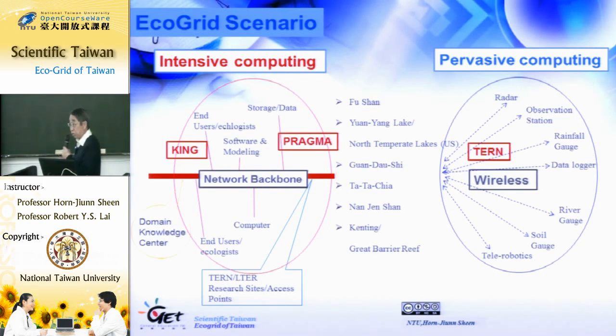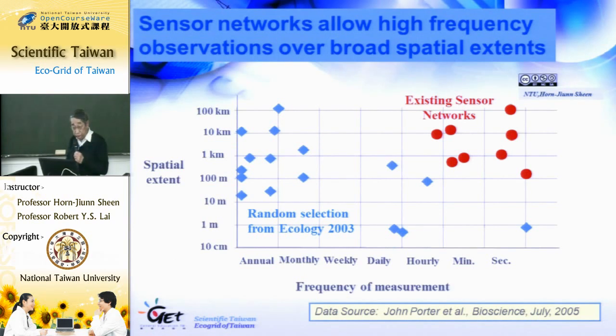In some areas where there's no electrical power, in high mountains, we use wireless battery power to transmit the data collected. Ecological data is collected and then transmitted wirelessly to the NCHC, the National Center for High-Performance Computing. This sensor network allows high frequency observations over broad spatial extent. Existing sensors work in minutes and seconds, and cover up to 100 kilometers, 10 kilometers, etc.